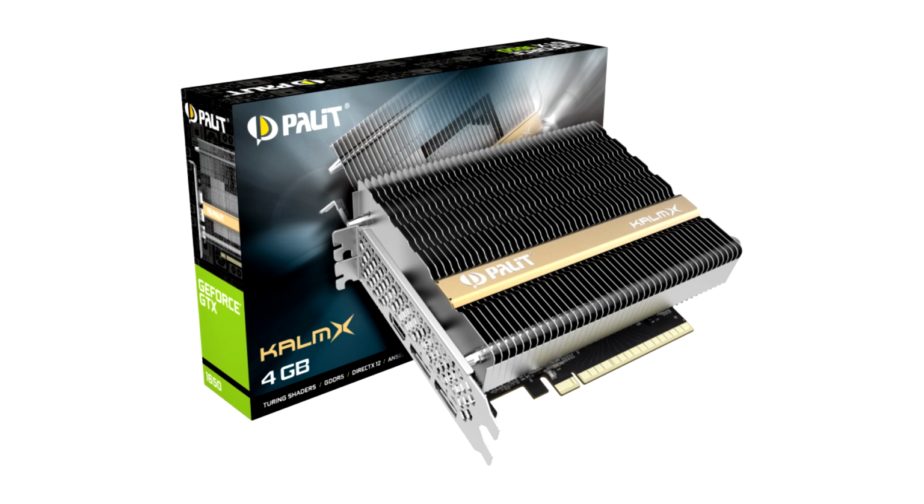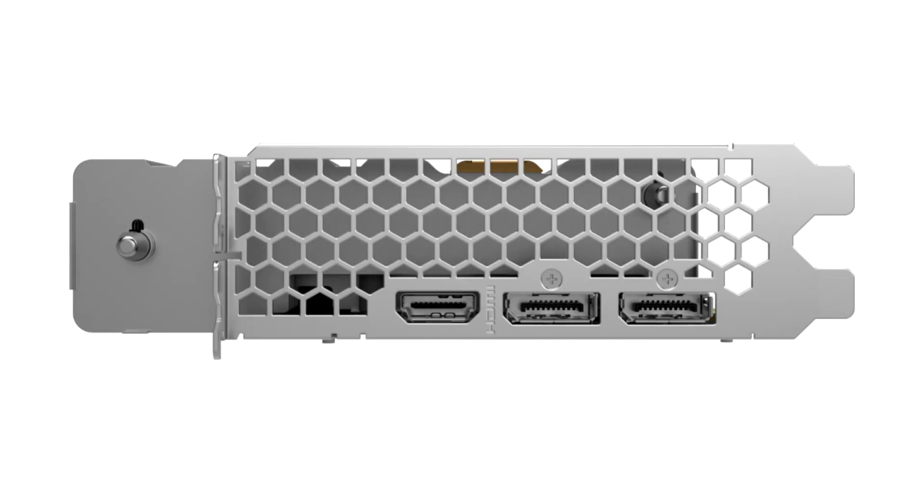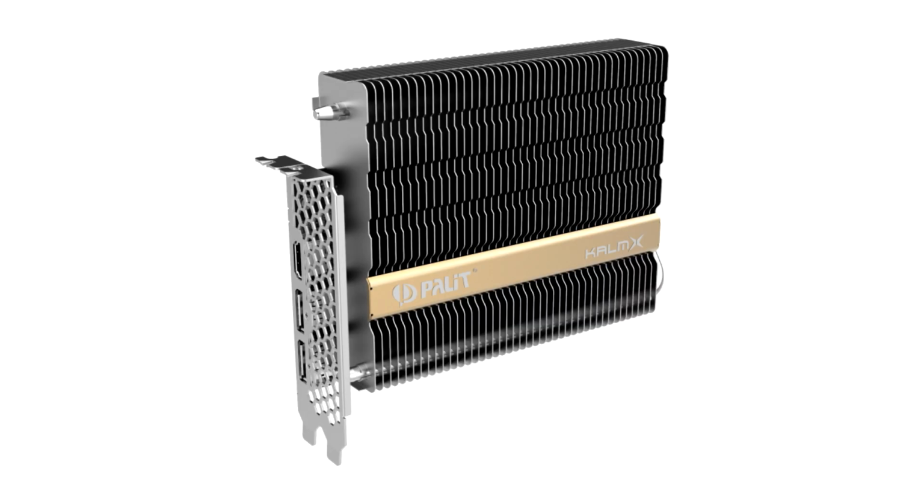Palit made sure that their cooler fits into a 2-slot profile, which is important for small form factor systems. The card is quite tall, though. With 14 cm, it's around 3.5 cm higher than the slot cover, which will limit case options somewhat. The length of the card should be no problem, and the fact that it doesn't require an additional power connector will help in cramped cases without limiting your PSU choices in any way.